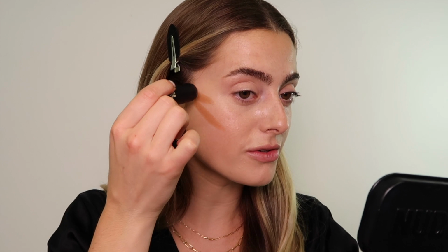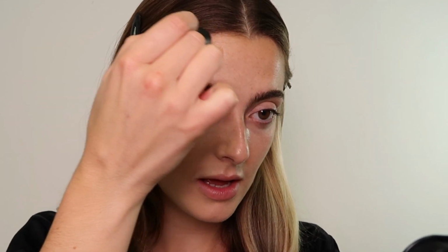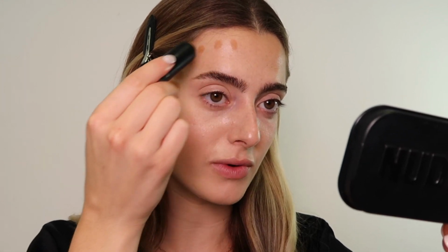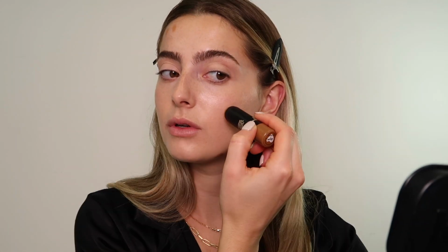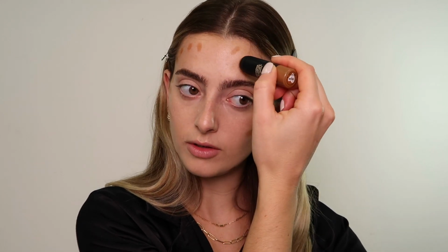I love this product to sculpt because it is such a sheer natural formulation. It's a cream to powder formula, so it blends into the skin so beautifully. And I like to just dot it wherever I want to look sculpted and more defined. So for me, it's around the forehead, the hollow of my cheek, and my jawline. I just kind of draw little lines, or you can dot it, or you can swipe it, whatever you prefer.